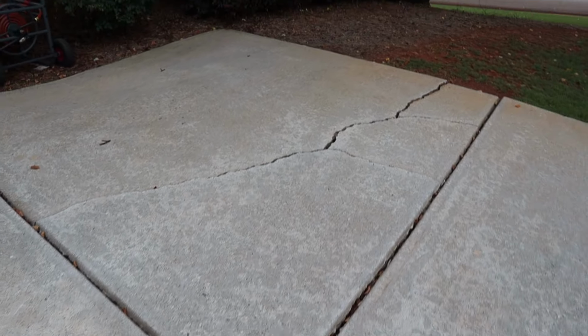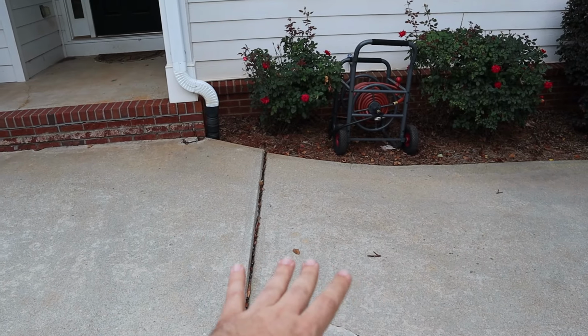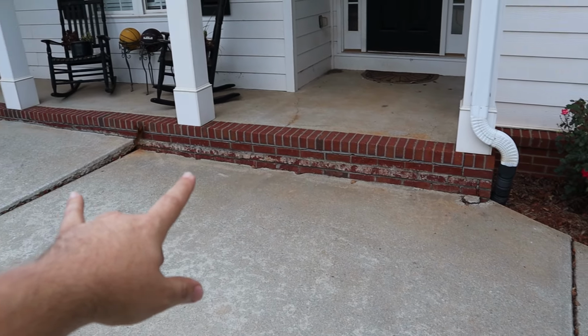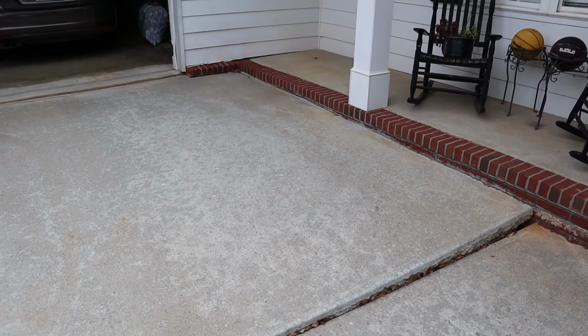So here's the damage. You see the cracking and drop of this part of the driveway. As you move across, this has settled more than this. You can see the line on the porch from where this dropped from. And you can see the chipmunk. Do you see that? There's a group of chipmunks in there. Oh man, they're not gonna have fun with that foam.